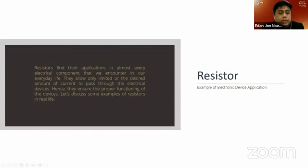Then resistors find their application in almost every electrical component that we encounter in our everyday life. They allow only a limited or the desired amount of current to pass through the electrical devices. Hence, they ensure the proper functioning of the device. Here are some examples of resistors in real life.